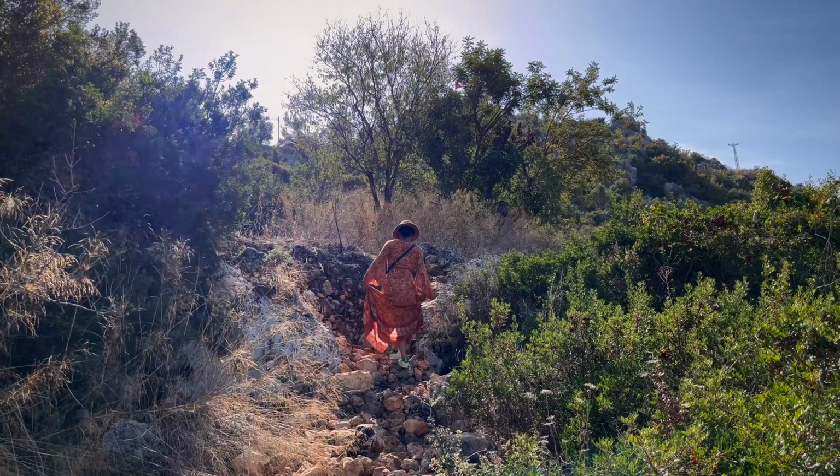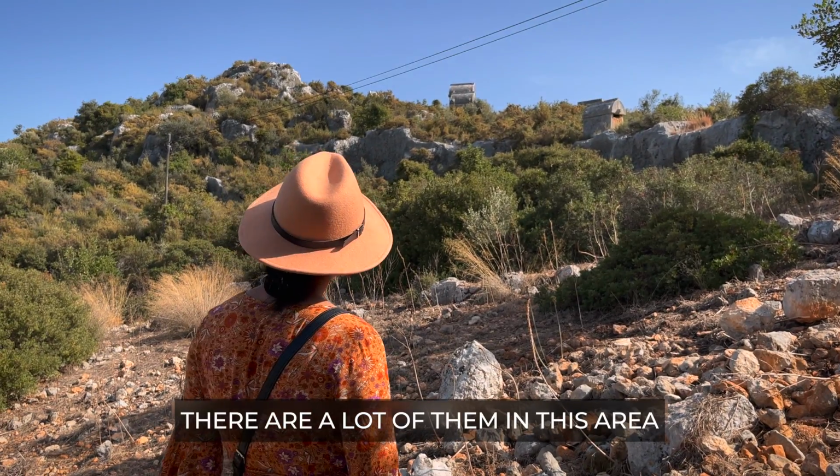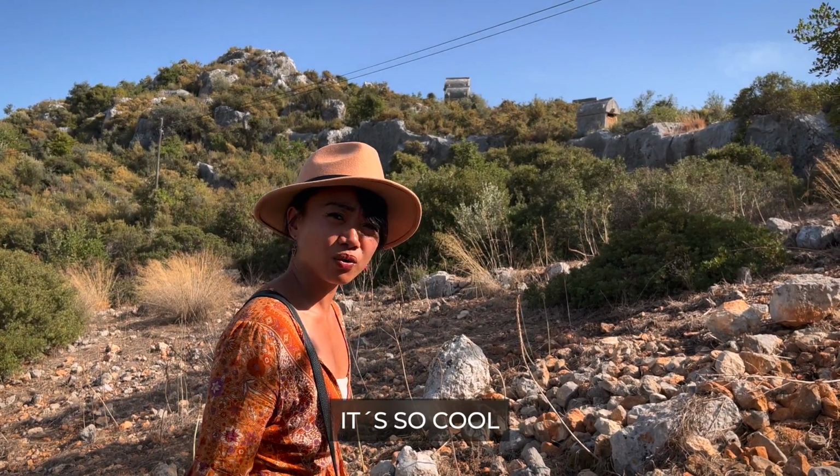So hot, oh my god. Those are Lycian tombs. There are a lot of them in this area. It's so cool.